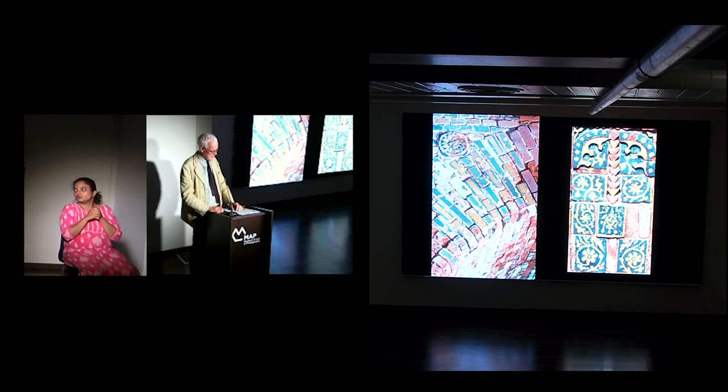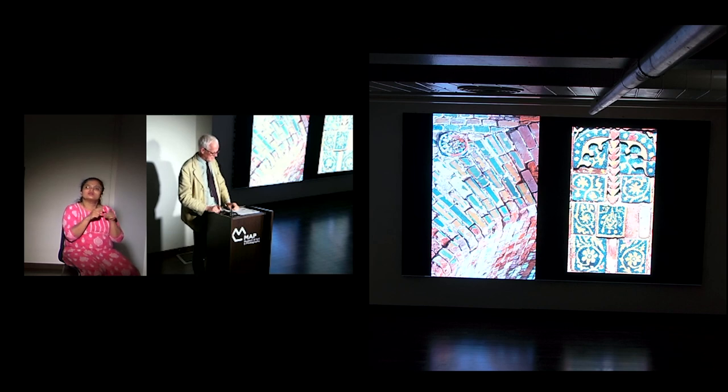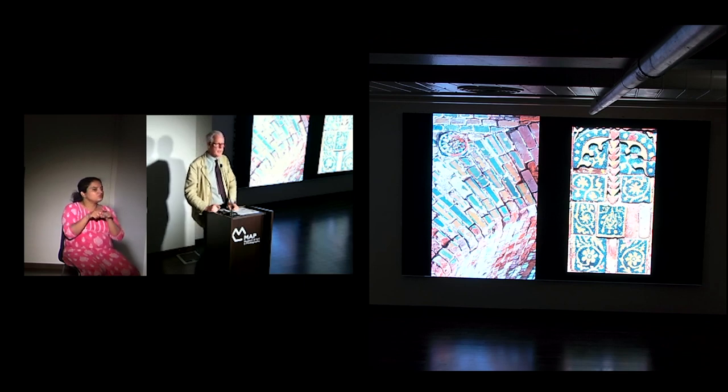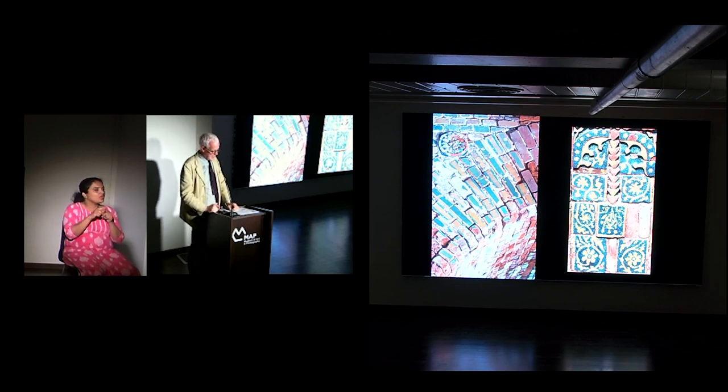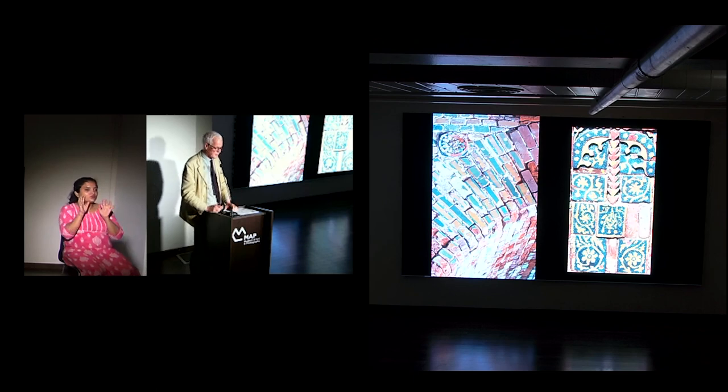But they do have a particular quality which you don't get with painting of enduring colors. There's also the matter of fashion, because it has to be said that glazed tiles are not an indigenous art form to India. They were first seen elsewhere, Anatolia, Iran, and Central Asia. And I think there is a sense that this was a style which there was a desire to emulate in India, particularly amongst the new Muslim rulers who came in from the 13th century onwards.